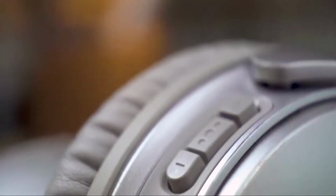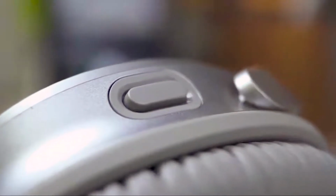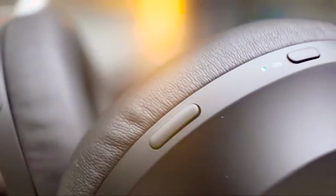One more design consideration to think about is buttons and touch control. With the QC35-2, it's all buttons. There are 4 of them. Here is where you get your play, pause, volume up and down, and over here is how you call up Google Assistant or whoever. On the Noise Cancelling 700, there are 3 buttons, and then you use swipe controls on the right ear cuff for everything else. So this gets you power, this calls up your Google Assistant, this changes the effectiveness of the noise canceling, 0, 5, and 10, and then everything else, volume and play, pause, track advance or reverse, that's all done with swipes on the right ear cuff.